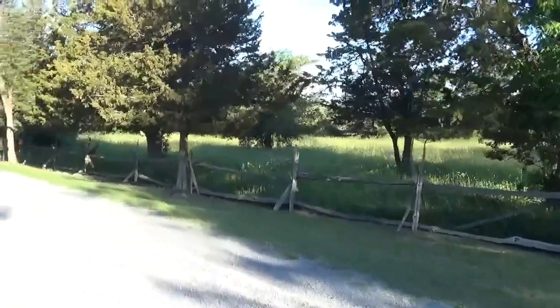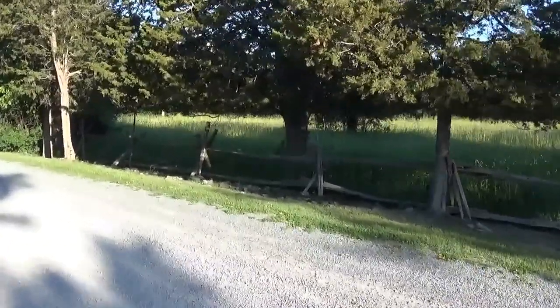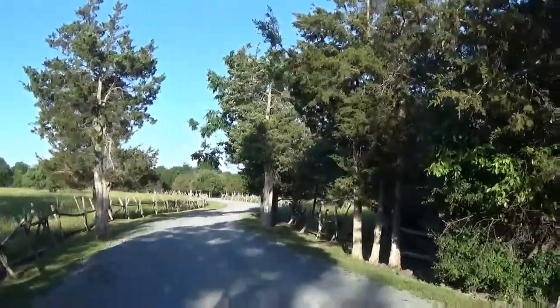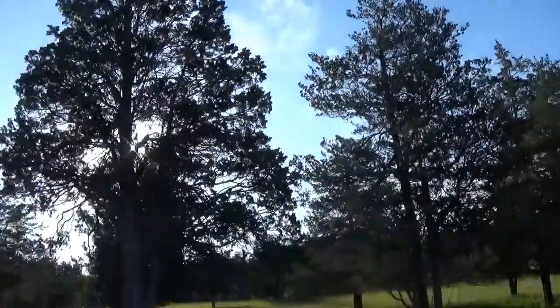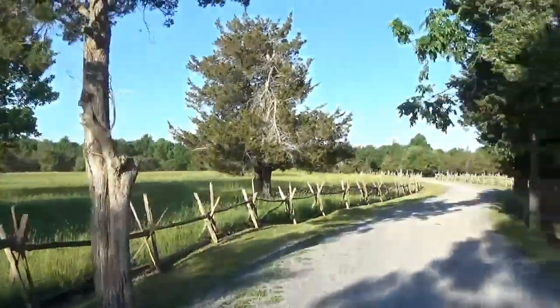Squirrel's still running down the fence here. He's in no hurry, he's just taking his time. Give him some room. Oh, what? He found his tree. Haven't seen any deer yet.